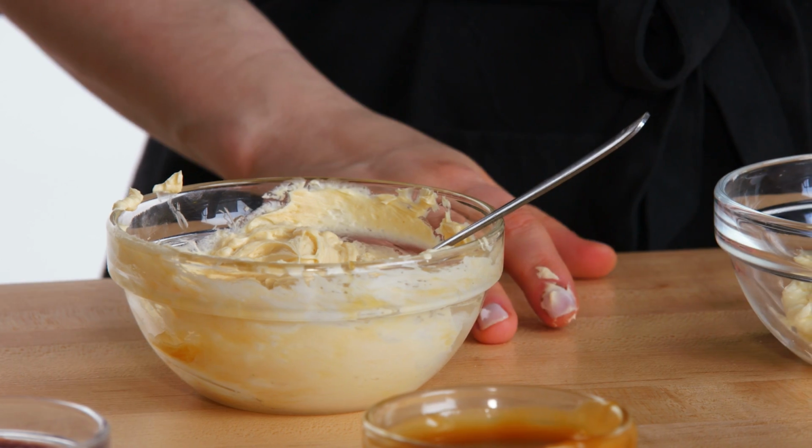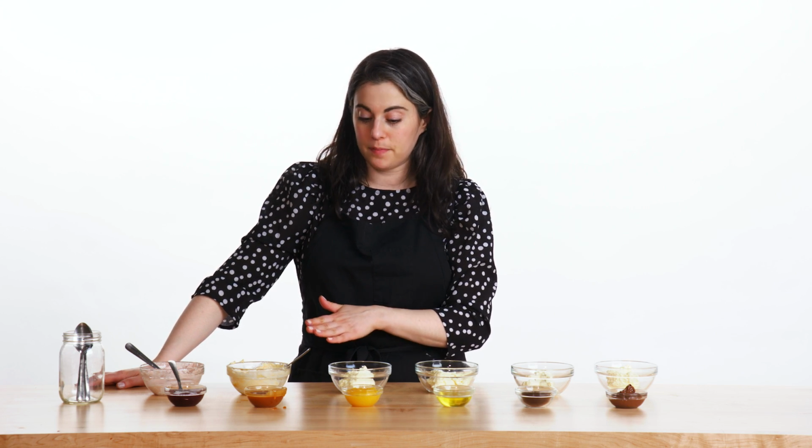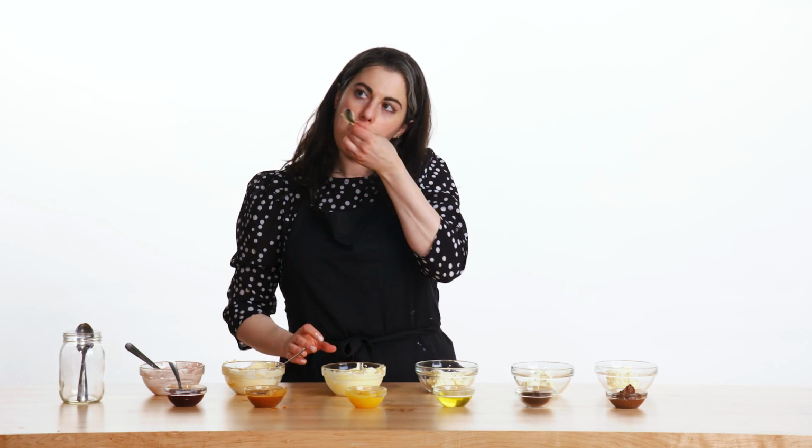This would be delicious on yellow cake. It'd be really good with our coconut cake. There's nothing that salted caramel buttercream would not be good on. Lemon curd. You could also enhance the lemon flavor with a drop or two of lemon oil. I think anything with acid goes really well with buttercream to kind of cut through that richness.